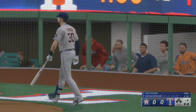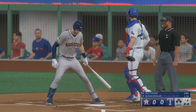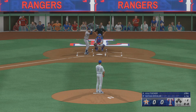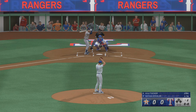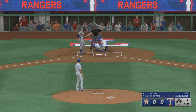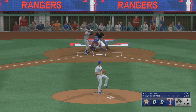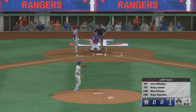Back in Arlington, new inning getting started. Now, Kyle Tucker. If you don't get ahead in the count, you can forget about having any success against him. Here comes a pitch. And a good eye there. Just missed.